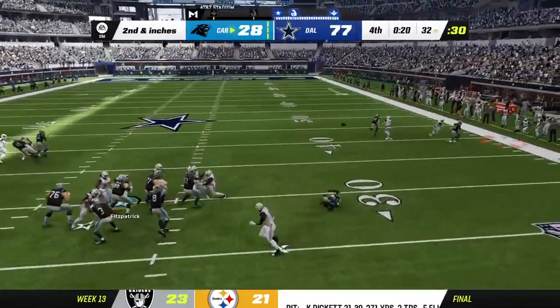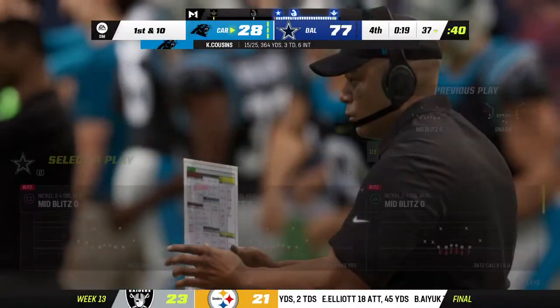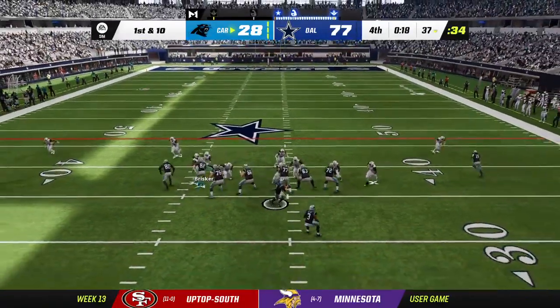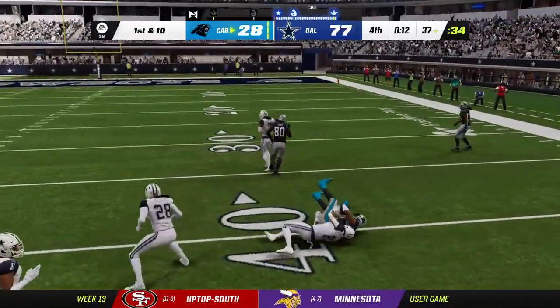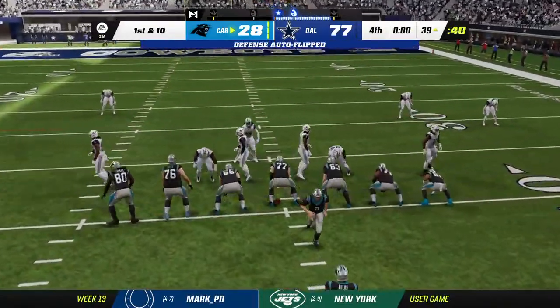Now Cousins. Firing quickly here, and that's complete. And he gets this up across the 35 before he's out of bounds. A first down throw for Cousins. And he's got his man in stride, complete. And he has a big gain inside the 40 before being dropped.